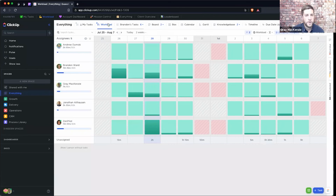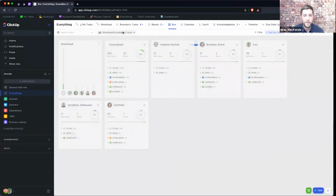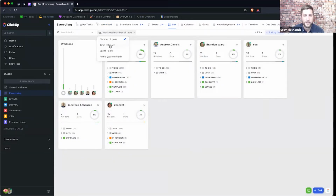Or this is the next piece in here, which is the workload view, which kind of ties in here as well, which is what do people have on their plate and where are they open? So ClickUp's got another view called box view, which is really helpful to see kind of the overall load that people may have. And we could sort it in different ways. We can see what people have on their plate.